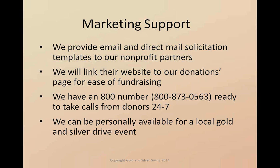We'll link your website to our donations page. We have a donations page where, if you want to make a donation to a specific charity, we can link you there. If we're finding that there's a lot of volume, we'll actually customize that page for you, or you can have your own page on your own website, where you gather the information and have that sent to our support website, and we'll get the information out for that FedEx return.